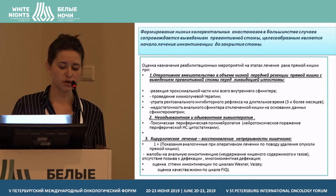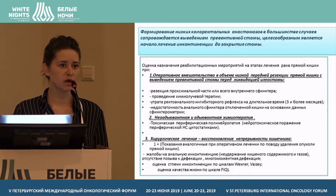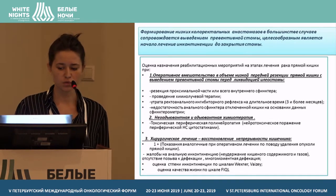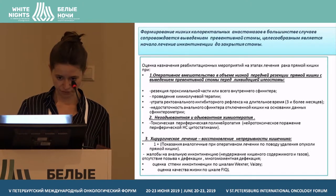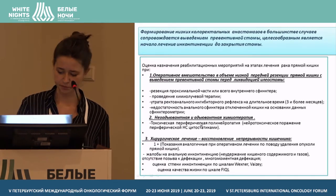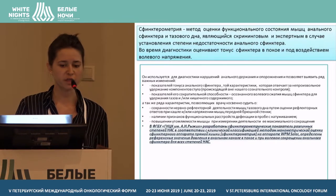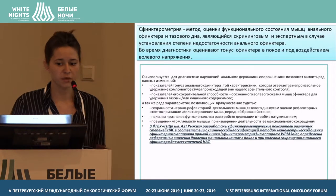So we have to assess the function of the anal sphincter because there might be complaints of anal incontinence, absence of defecation urges, spontaneous defecations, and there can be a loss of the rectoanal inhibitory reflex. We assess the function of the anal sphincter before restoration of continuity of the rectum with sphincterometry.